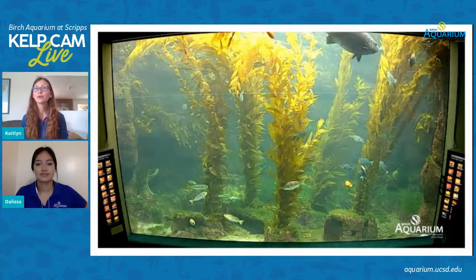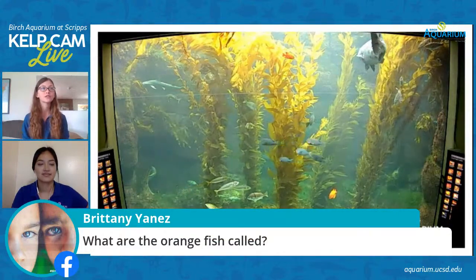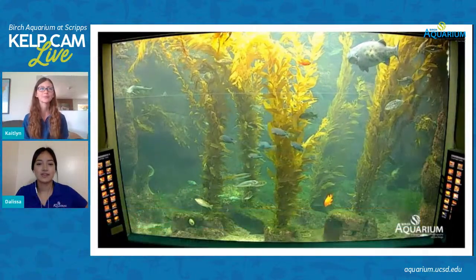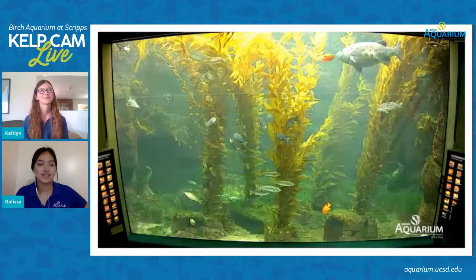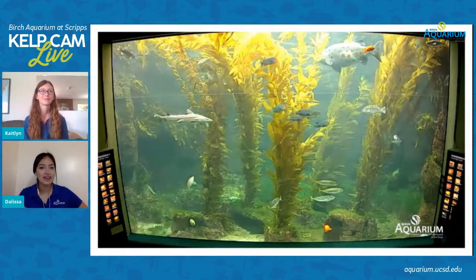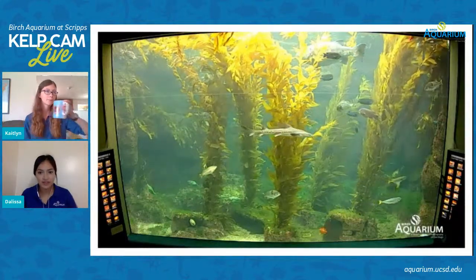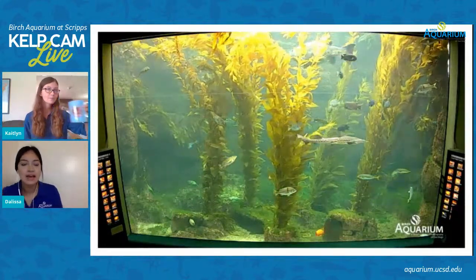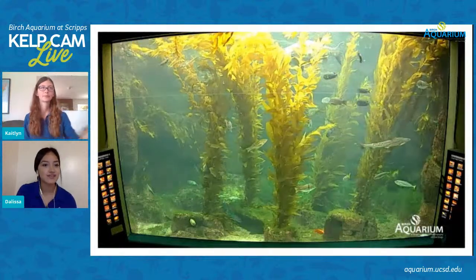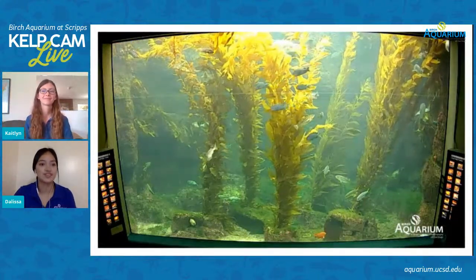Someone, also Miss Brittany, asked, what are the orange fish called? Do you want to talk about those orange fish, Dalissa? Oh yeah, those are our Garibaldis. You can see them a lot if you're diving or even snorkeling just here off of our coast of La Jolla. They stand out because they're so bright and orange and beautiful, and they love the kelp forests. They're actually our California state marine fish, and everybody pretty much loves those guys. They're beautiful.